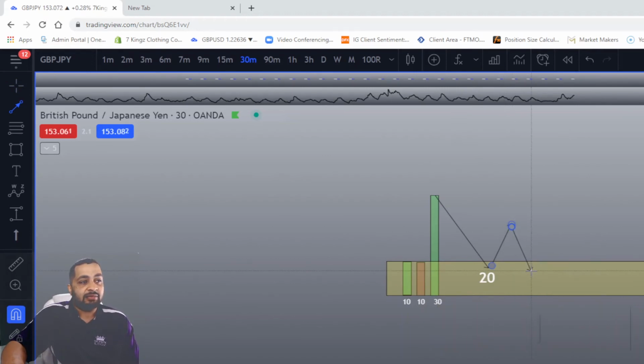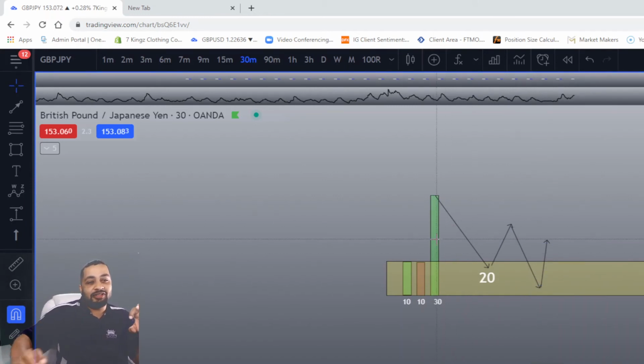Okay, and a lot of times what you'll see is it'll go deeper into it, because there's more sell orders to fill before it makes that move away, and it's usually not as high. And if you notice, for all you higher high price action traders out there, what's happening here? We have a low, and then a higher low, and then a lower low, and then a higher low, right?